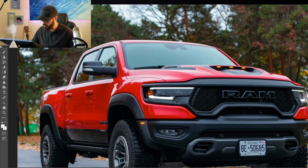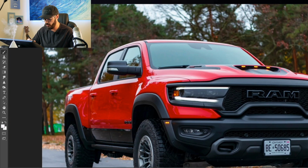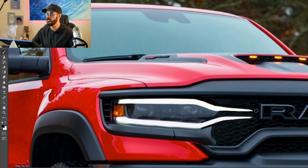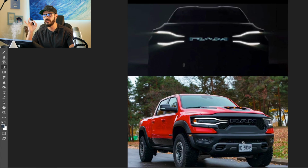So now let's jump into the redesign and let's get going here and see what we can make out of the spy photos that I showed you earlier in the video and implement that into the front fascia of a current Ram truck. I think it's gonna be one of the best looking EV trucks.